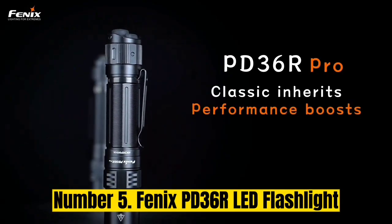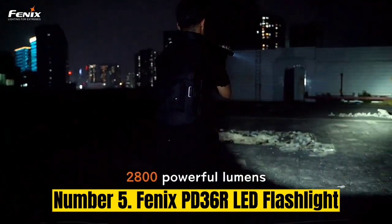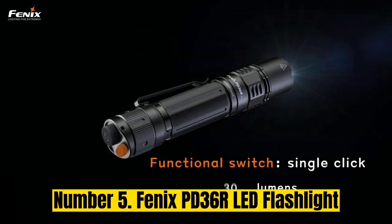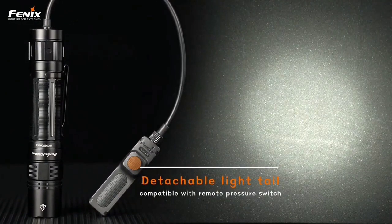Number 5. Fenix PD36R LED Flashlight. We measured a max lumen output of 1,536 for Fenix's PD36R, very close to the advertised 1,600. And in our practical testing, the PD36R performed quite well.